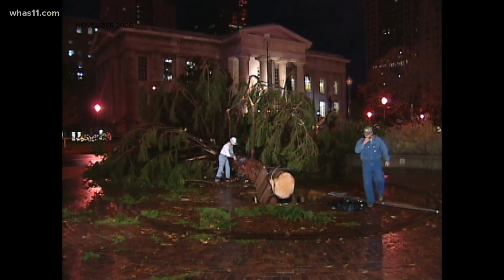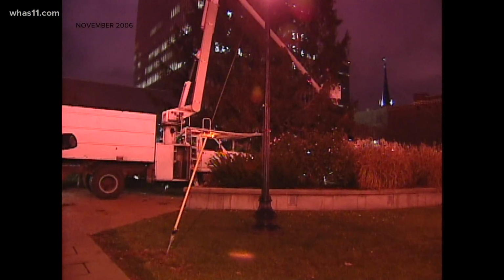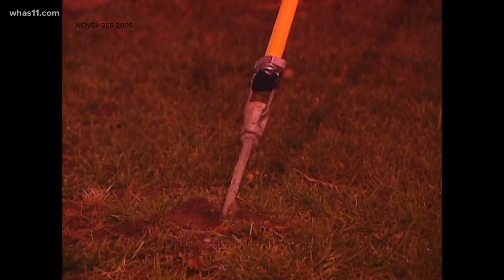So after all of that, the tree was put into place, and then comes a severe thunderstorm moving through overnight. Well, the 65-foot tree then fell right into Jefferson Street, and it was battered. Here it is. Metro Parks workers actually used zip ties and cable wire to reattach branches that were broken. 10 limbs were bolted back into the tree at its base.